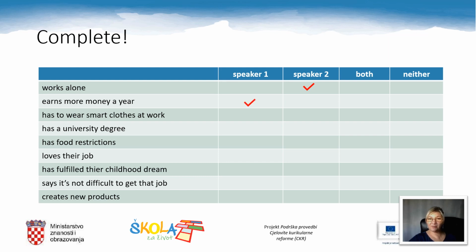Who has to wear smart clothes at work? Neither of them. Both of them have a university degree. Who has food restrictions? Of course, the second one. Who loves their job? Both of them. Who has fulfilled their childhood dream? It was the girl, the first one.